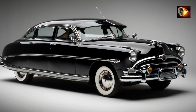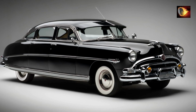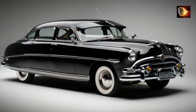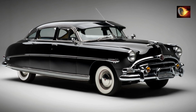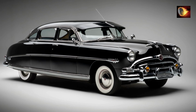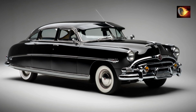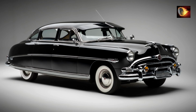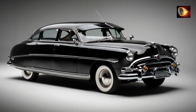Powered by a high-compression 4.8-liter inline-six engine making 145 horsepower, the Hornet delivered powerful performance and redefined the capabilities of a sedan. The 1953 Hudson Hornet stood out with its unique and influential design. Its racing success and unmatched performance made it an icon of the era, and it continues to be loved today, especially after being immortalized in Disney's animated series, Cars.